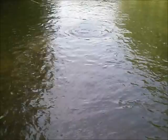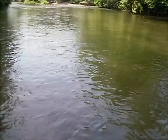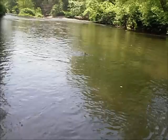Look at that swirl. He's got power in that tail. You're getting too close to that current there, Jim. Look at that tail.